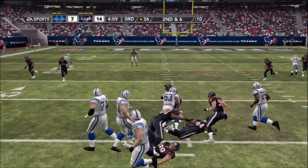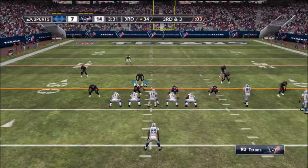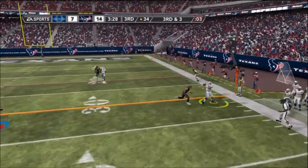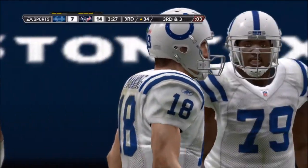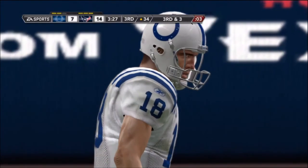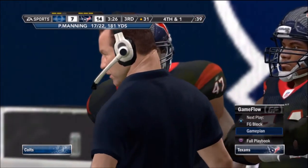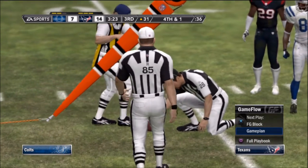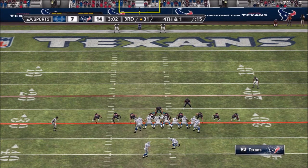They go with the run. Mario Williams was there for the stop. They'll throw for the first. I tell you, as a defense, you don't mind giving up a little dinky throw like that to the tight end. That's good defense. This is close. They'll bring out the chain.